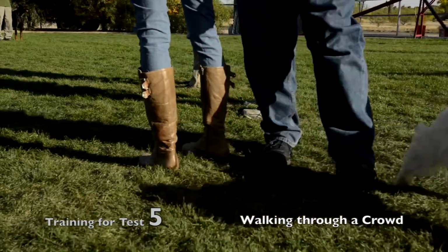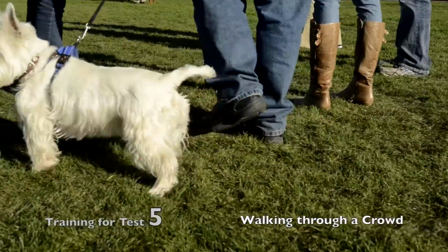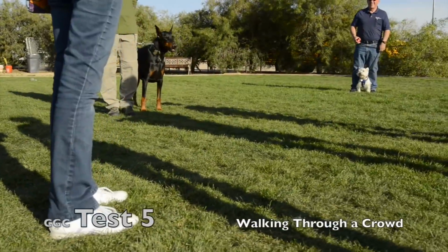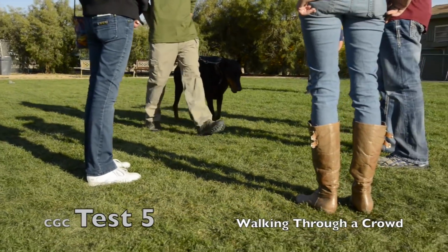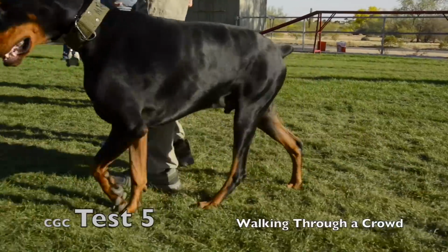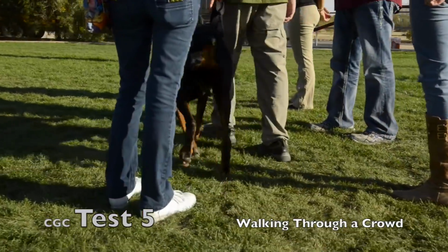The dog may show some interest in the strangers, but should continue to walk without evidence of overexuberance, shyness or resentment. The handler may talk to the dog during the exercise. You're allowed to encourage your dog, in fact we want you to do so, but the dog should not be jumping on people in the crowd or straining on its leash.